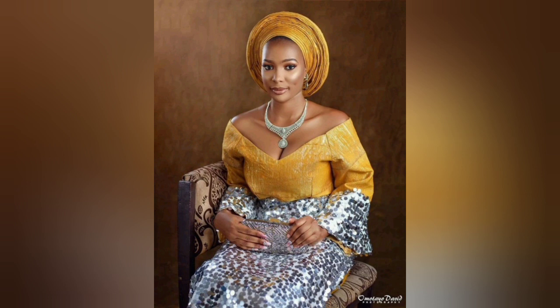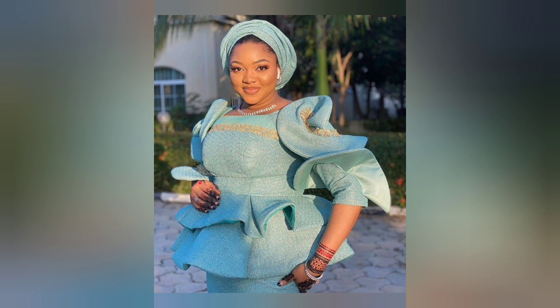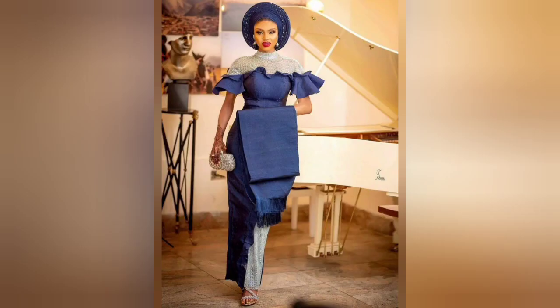Let me tell you something, if you don't watch this video to the end, you're on the long term, because you are going to be missing a lot of beautiful Asoebi styles for mature ladies. Just make sure you watch this video to the end, even at the middle. This particular style is skirt and blouse, but the details on the blouse are so unique and beautiful, guys, and I love the colors.